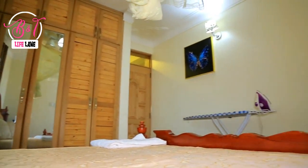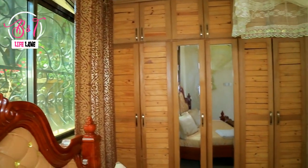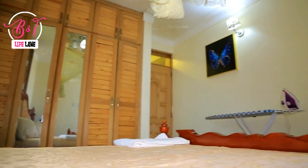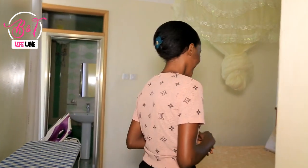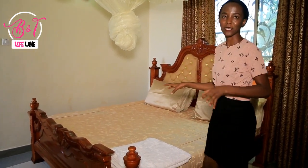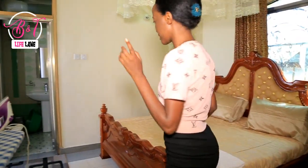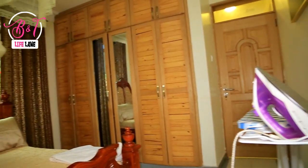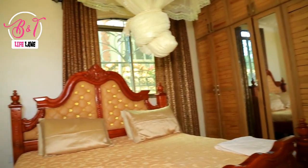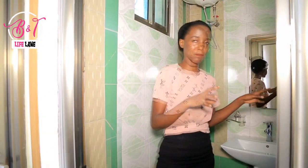So this other one is the master bedroom. Do you understand when I say master? Come with me. You'll agree with me, this is where the master rests his head. It's where the master has to sleep. It's the only one that is self-contained, the other ones are not. So it comes with its own bathroom.